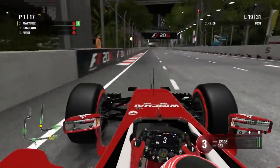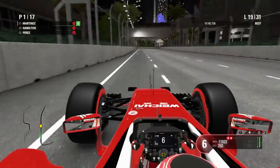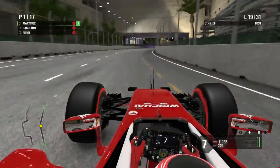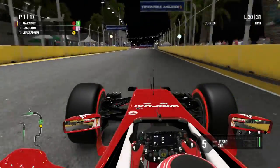I mean, even if it's another super soft, which it looks like it is the case, that's absolutely fine, because if I'm going to go on the ultra soft, I can make that work and try and hunt him down. Alright, here we go then, coming into the pit lane.